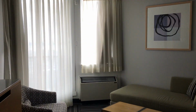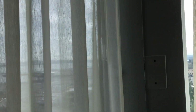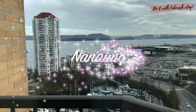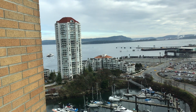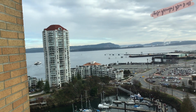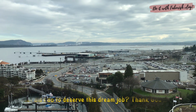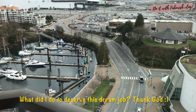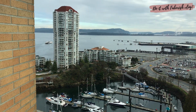To show you something, the view from my room. I'm here, by the way, in Nanaimo, and we'll see the view here. Wow! Oh my God! It's such a beautiful view. Oh my God, Nanaimo, I love you.